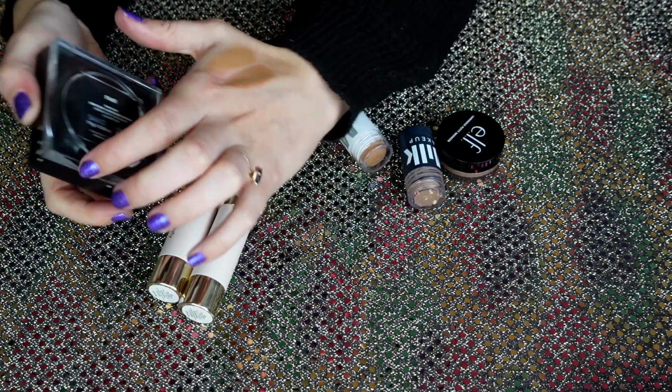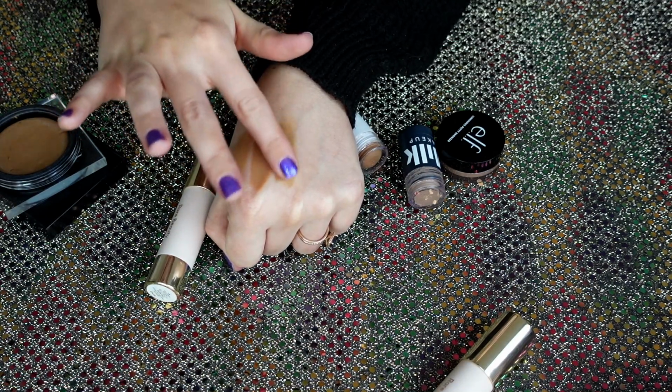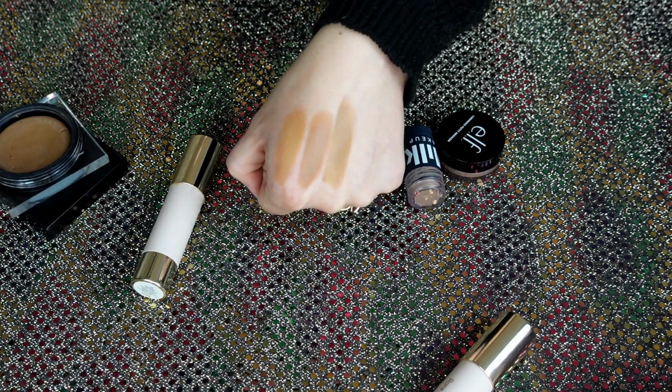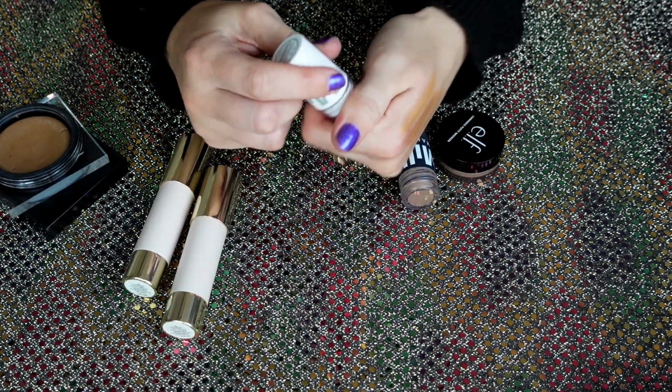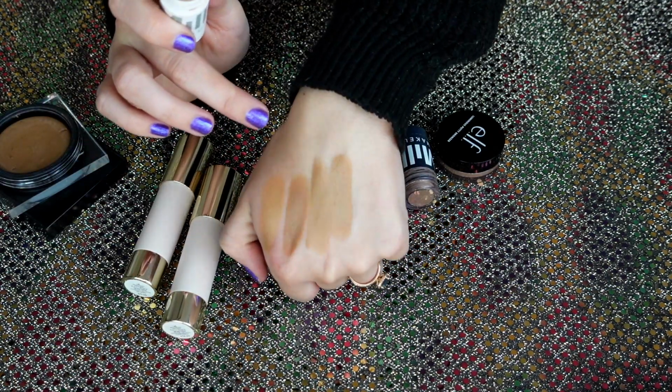Let's see. This is the Rare Beauty Tantour in the shade Fair. I've had this one for a little while. It's really pigmented. It's actually a pretty nice color too. It's really the perfect combination of a bronzer and a contour. I have these from Milk. This is Dazed. I used to use the Milk Makeup Bronzing Stick for a long time, but then they came out with a lighter shade.